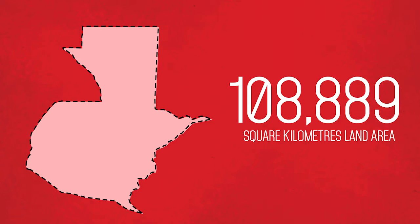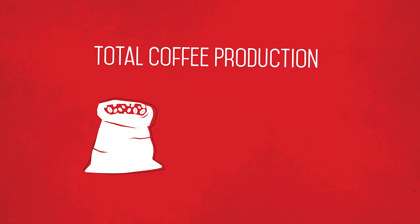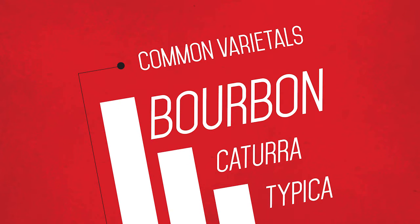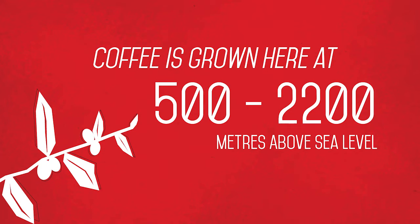108,000 square kilometres land area. The 8th biggest coffee producer in the world, so a lot of coffee being produced in Guatemala. Total coffee production is around about 4 million bags, which equates to 240,000 metric tonnes. Common varietals, well, you've got Bourbon, you see a lot of Caturra, a lot of Typica, very typical coffee varietals. Coffee's grown between 500 and 2,200 metres above sea level.